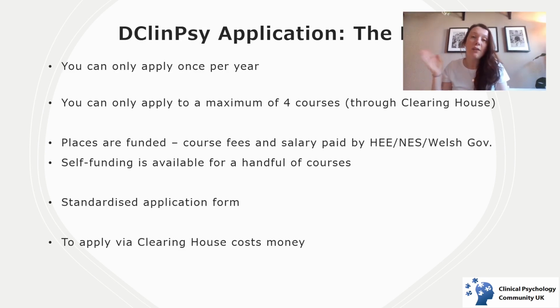You can also save £15 by applying early. So applying by the end of October, I think it is. But check the Clearinghouse website.